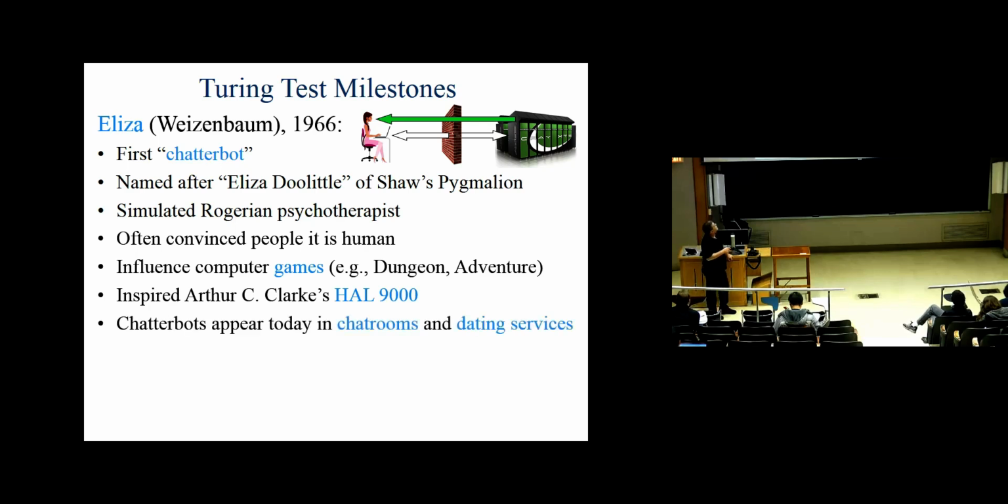And the HAL 9000 computer from 2001: A Space Odyssey, Arthur C. Clarke said that he modeled the HAL 9000 after this program, ELIZA. It was named after Eliza Doolittle from George Bernard Shaw's Pygmalion. The stage play My Fair Lady was based on that.